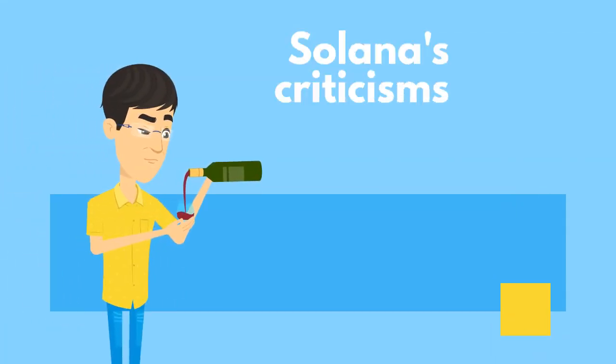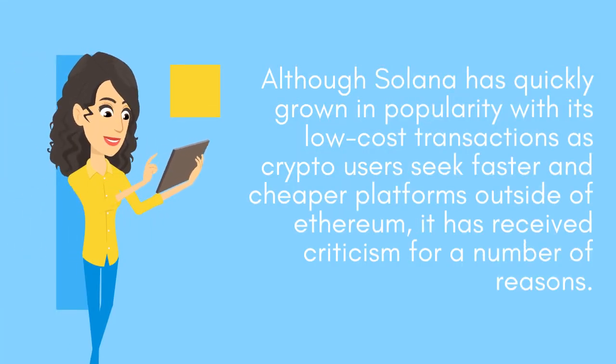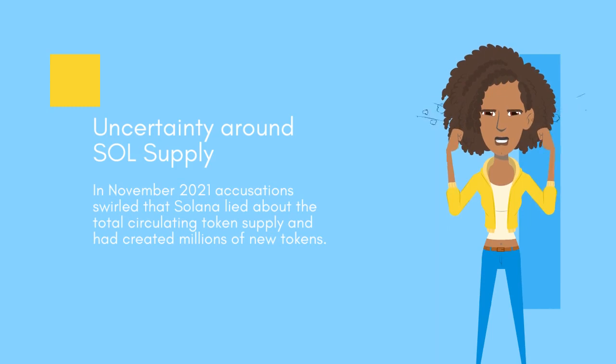Solana's criticisms. Although Solana has quickly grown in popularity with its low-cost transactions as crypto users seek faster and cheaper platforms outside of Ethereum, it has received criticism for a number of reasons. Uncertainty around SOL supply. In November 2021, accusations swirled that Solana lied about the total circulating token supply and had created millions of new tokens.